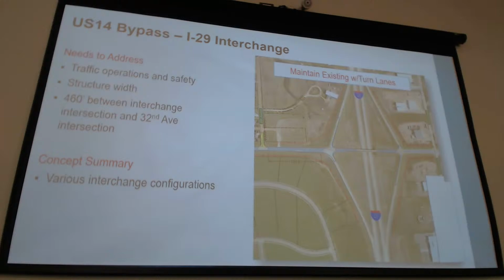So moving east to US 14 bypass and I-29 interchange, we've heard a number of needs at this location, ranging from traffic operations and safety. A lot of that has to do with the limitations of the narrow bridge, just with the single lanes in each direction, which essentially limits the functionality of some of the things from an operations and safety standpoint.